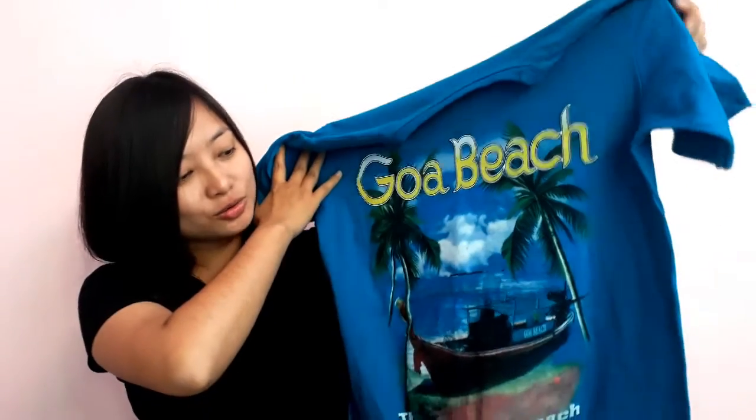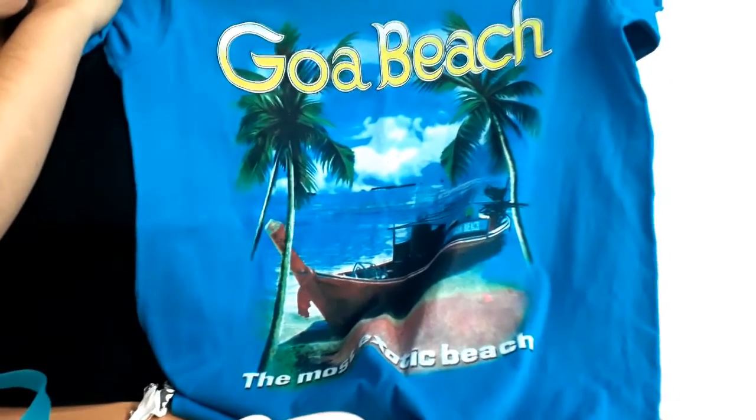Now let's talk about the t-shirt which I have bought. The funny thing is that again it comes in baby blue color. I love what is written here, Goa Beach, and the design. I really feel like I'm in Goa now. Just passing by the shops, it reminded me of my grandmom and her craze for flowers. And look what I got, a shawl with floral design, and I really love the color.